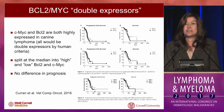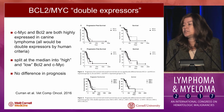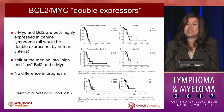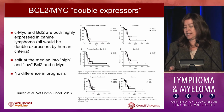As far as MYC and Bcl2 double expressors, this work was done by a group at Colorado State. They looked at MYC and Bcl2 expression in canine lymphoma, and they actually found, as we did as well, that there was almost universal expression of Bcl2 and MYC in canine lymphomas. So essentially all dogs are double expressors. Maybe this explains why they have such a poor response to CHOP chemotherapy as well. They tried in this study to then further divide those dogs at the median to see if high and low double expressors did differently, but they did not.